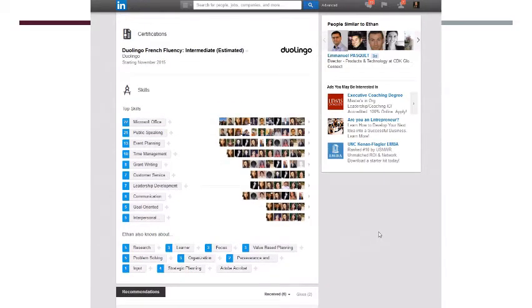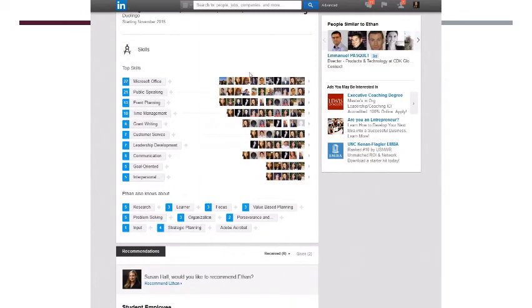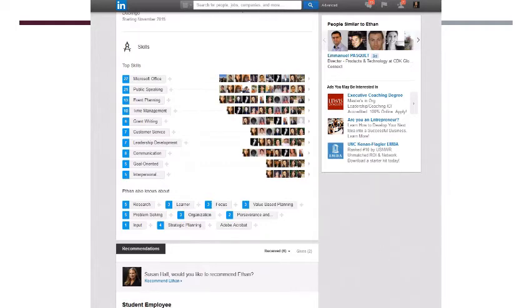Now, for this project, you're going to need in your skills section to pick out at least 10 skills. So you might have to type those skills in yourself if you don't see them, or you can select from the skills that they offer. But you'll need to have a minimum of 10 in order to not lose any points.